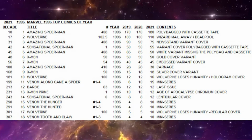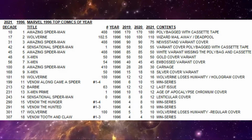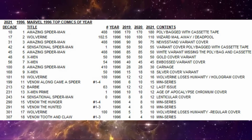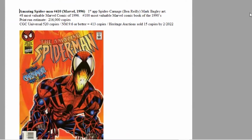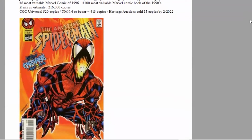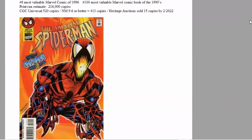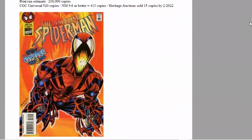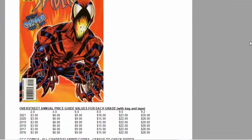Number 8 of the year is Amazing Spider-Man 410. Now, this book features the first appearance of Spider Carnage. We've got Mark Bagley art. This is a really cool cover art here. Book ranks 8th of the year and 100th of the decade. Print run estimated at 216,000 copies on this. There are 520 copies graded, 413 high-grade copies, 15 sold at Heritage.